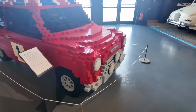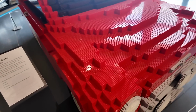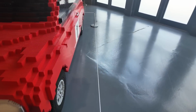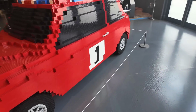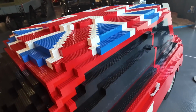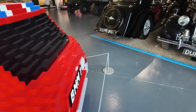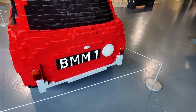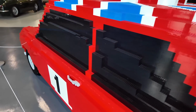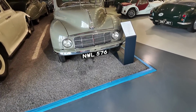And if you like Legos, 2017 Mini Cooper. Lego style. Jeepers creepers. Wonder how many Legos are in there. Oh look, they got the British flag on top. Cool. I guess you would call that the Union Jack. Right? BMM1. Cool. That's all Legos. I bet it's solid too.